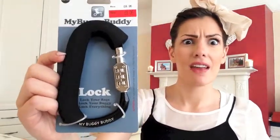And also people use these a lot to hang shopping from their handle. So it's a multitasking thing, which is great. This one is the My Buggy Buddy, and I got this in Bentalls, and it was reduced from £8.95 to £8.05. Massive saving, guys.